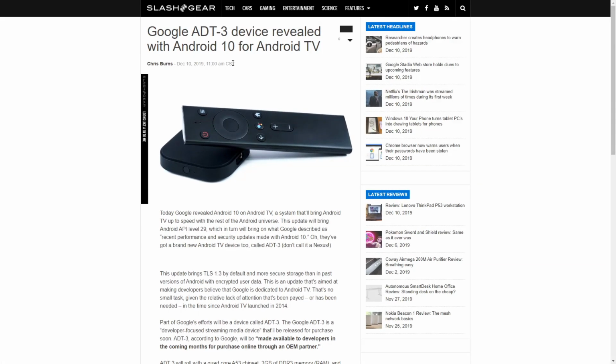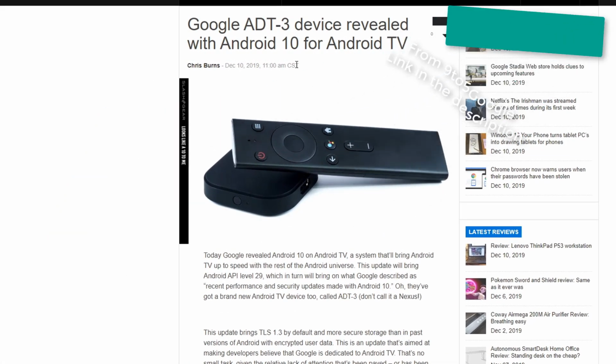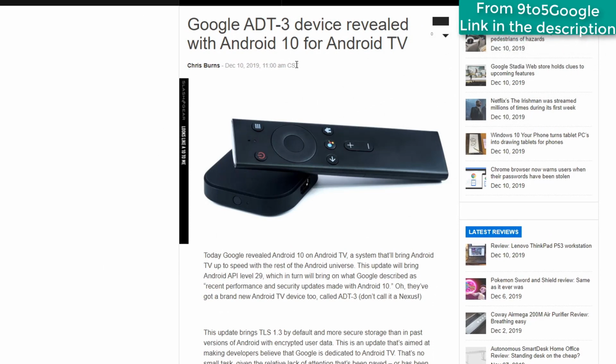So today Google revealed Android 10 on Android TV, a system that will bring Android TV up to speed with the rest of the Android universe. So this will bring Android API level 29, which in turn will bring what Google described as recent performance and security updates with Android TV 10. So already they're pushing that, hey, this is a Google device. We're going to make sure this is locked down, make sure it's secured, make sure that you get the best experience out of it.